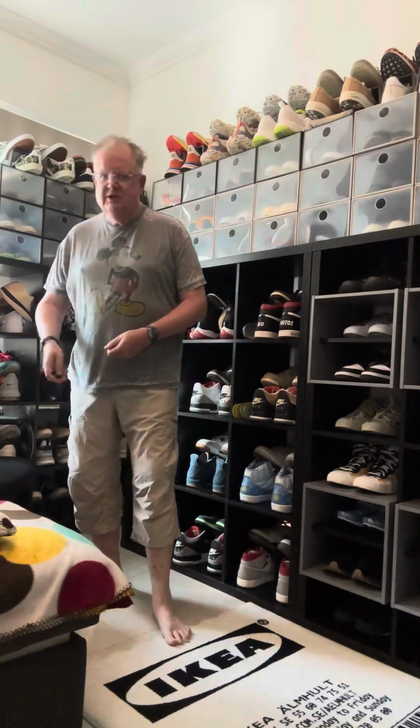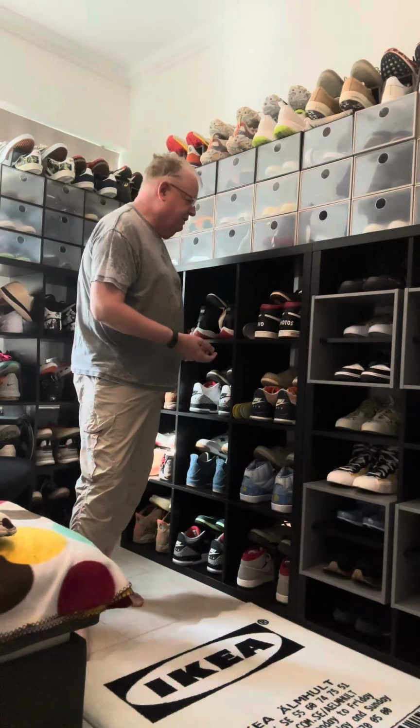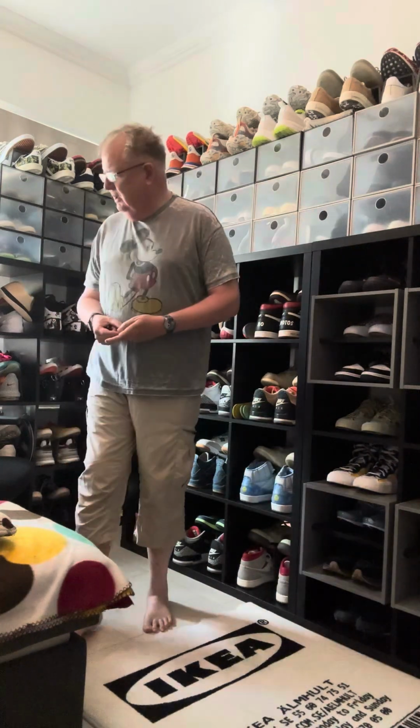So let's talk about the shoes I have here. They're not in any particular order. They're just shoes I have stored here. It's not every Jordan I have. It is some of the ones I have, but they happen to be all in the same section. So with that, let's take a look and see if Toby comes down.